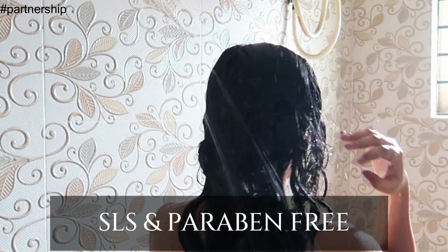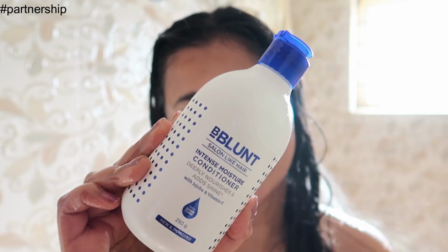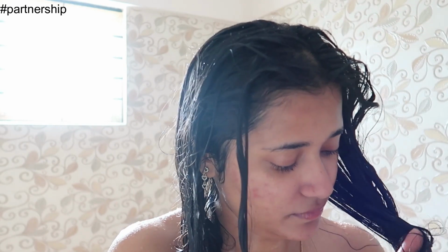I make sure I'm taking my time with the shampoo, really massage it thoroughly on my scalp and then rinse it off. And then I move on to BBlunt's Intense Moisture Conditioner. Now this, I love the consistency of it. Personally on my hair, thicker consistency conditioners work really, really well. And this did exactly what I wanted it to do. So this works wonders on damaged hair.